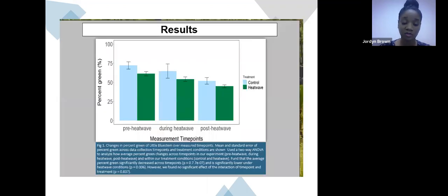For my results, there was definitely a decrease in both control and heat wave from measured time points. Using the two-way ANOVA to analyze how average percent green changes across the time points in my experiment and within our treatment conditions, we found the average percent green significantly decreased lower under heat wave conditions. However, we found there was a significant effect of the interaction of time points and treatments. So basically, there was definitely a decline of little bluestem from measured time points.